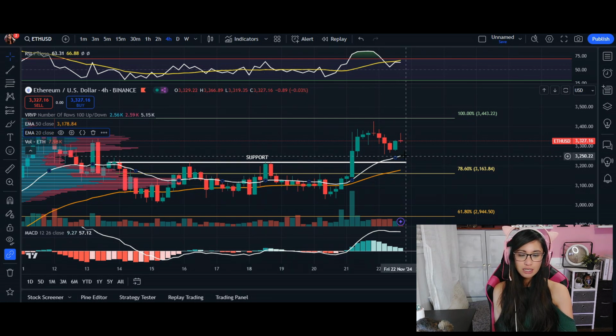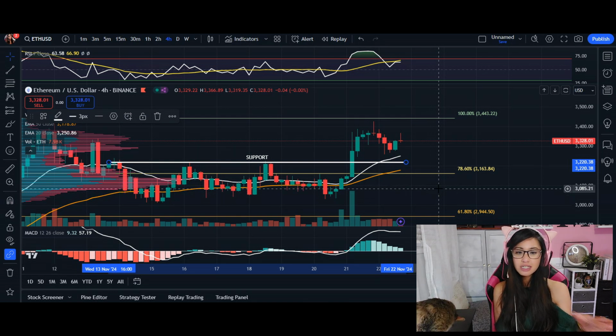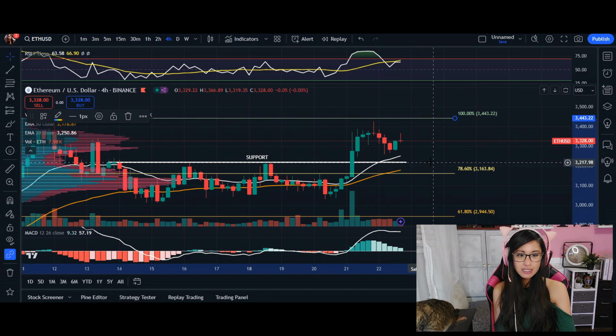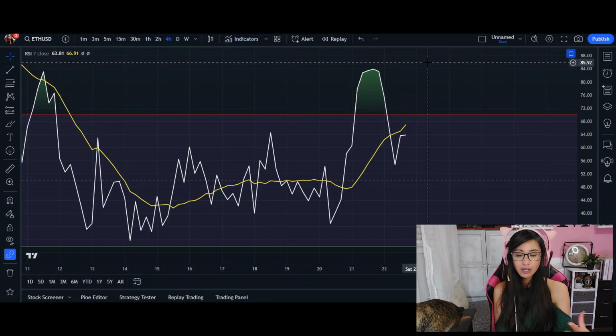So most importantly here, in the 20 moving average, we want to make sure this correction comes nicely down to 3,255. Or we can retest this area of resistance turned into support at 3,220. So just a couple of dollars here, but essentially if we're able to hold on to these areas of support, we're able to come up and retest our area of resistance at 3,443.